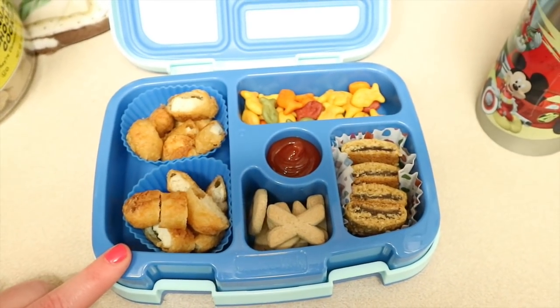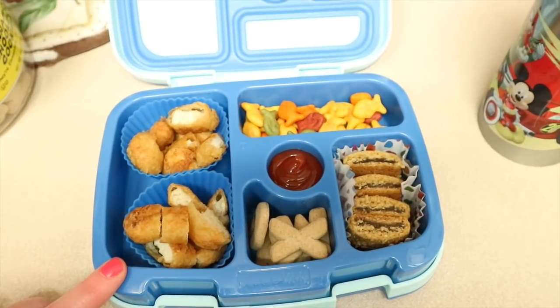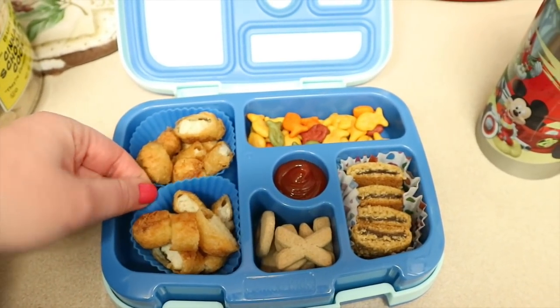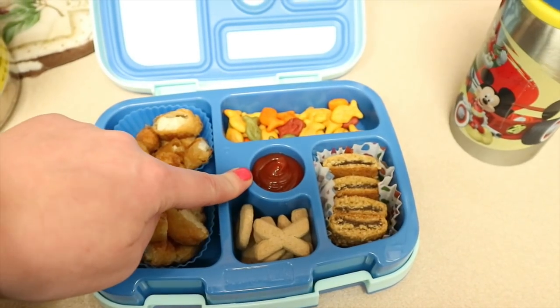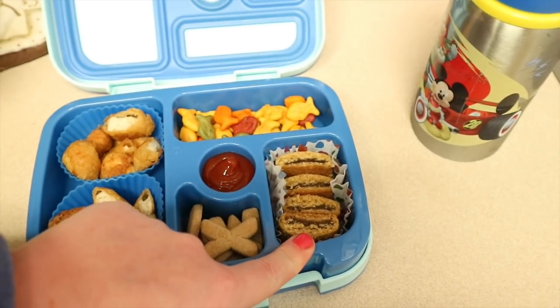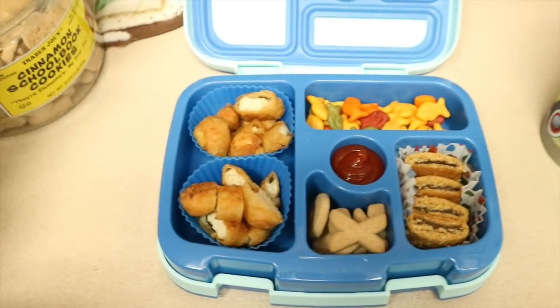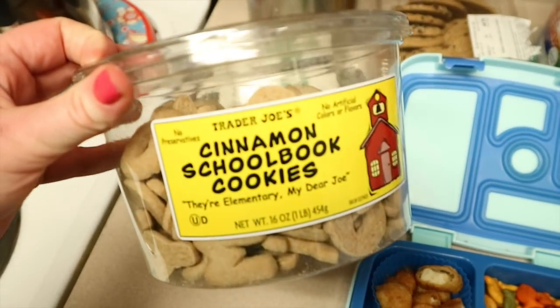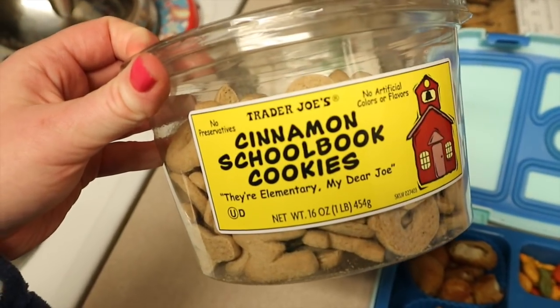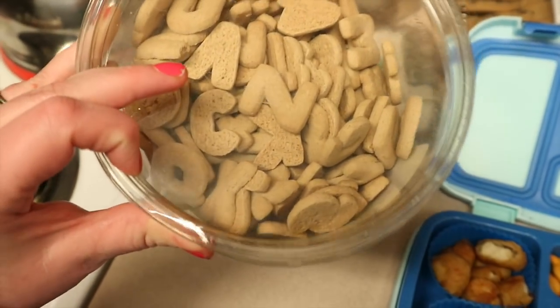I did some chicken. I thought we'd start it off with something that's pretty safe. There are 4 chicken nuggets I just cut up, and he likes some in these little muffin cups. He has some ketchup to dip it in, some Goldfish colors, an apple cinnamon cereal bar, and then these cinnamon schoolbook cookies I got at Trader Joe's this weekend, and he loves them.